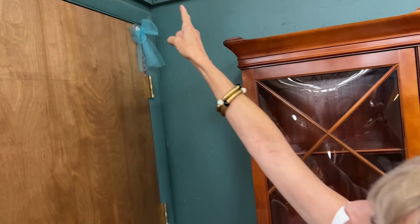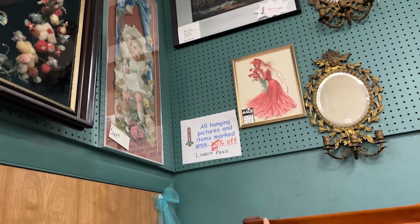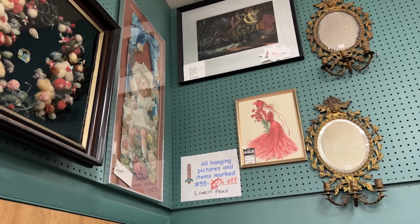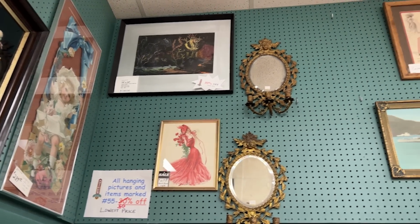And a lot of these things, all hanging pictures and items, are 50% off the lowest price. What a steal that would be. I'm tempted to get it, even though I have no place to put it. I'm gonna have to think on that, Stuart.